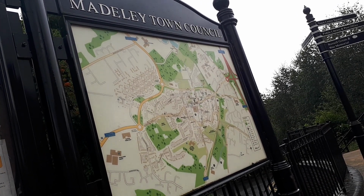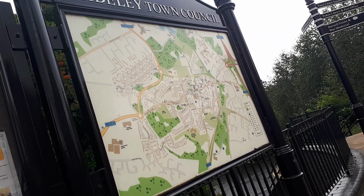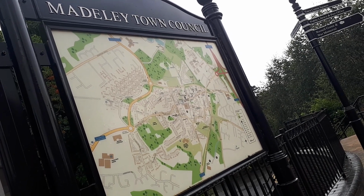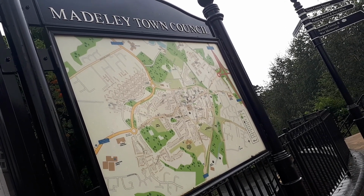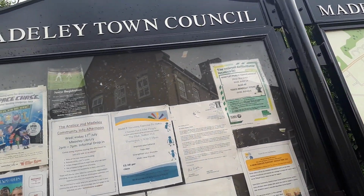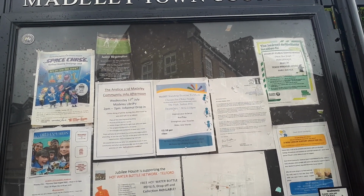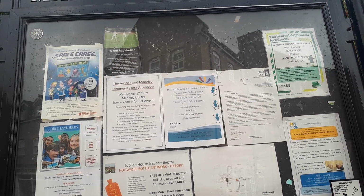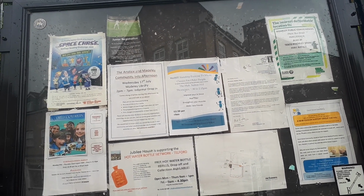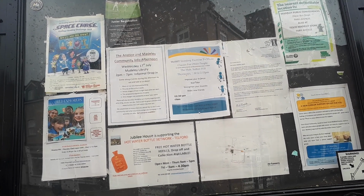So here we find a map of Madeley, which is actually quite useful and handy if you don't know the place very well. I love it when local councils put information like this. It's really good. And over here on this board we've got news and information about local public events and situations, which is always very interesting and worthwhile information if you like this kind of thing. So yeah.